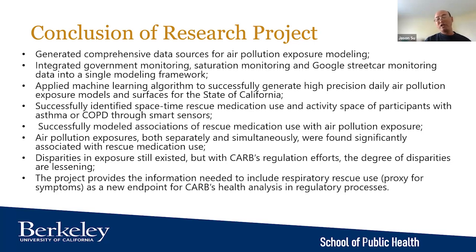COPD was also very satisfied with what we have been doing. This rescue medication use might be a proxy, a new health endpoint for COPD health analysis in the regulatory process.